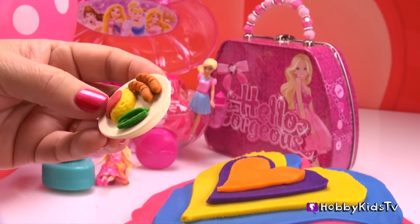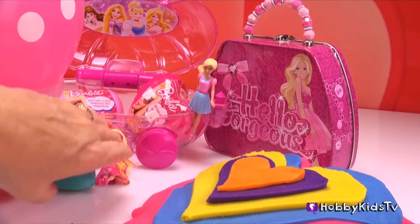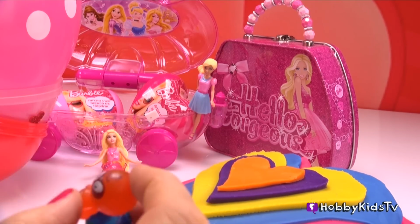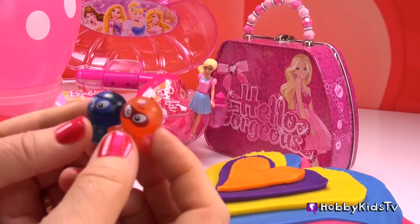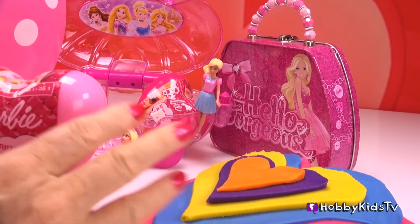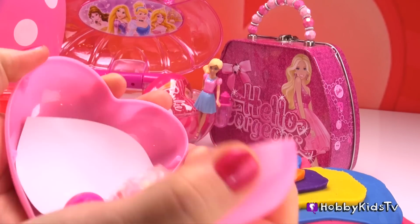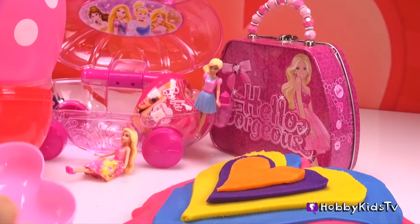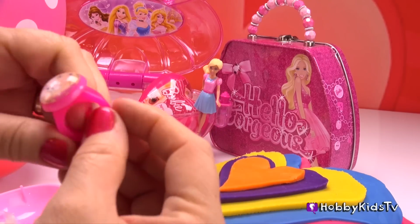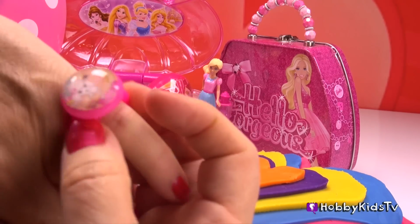Isn't that cute? And we got a plate of food. Green beans, a couple sausages, more hedgehog. Oh, I used to know the names of these. I can't remember what they're called. But there's two of them. More Barbie egg. Gonna open up this, and we still have the heart to open. Sweet sticker. More candy. And another ring. This time we have Barbie holding her little Fifi dog, her little poodle. Put that on the other finger.